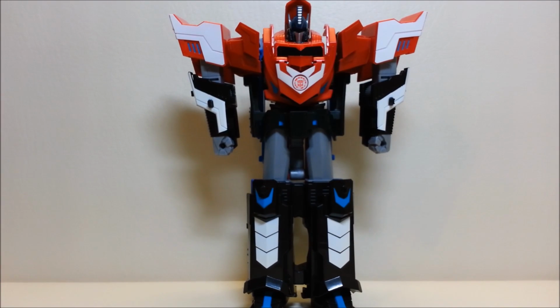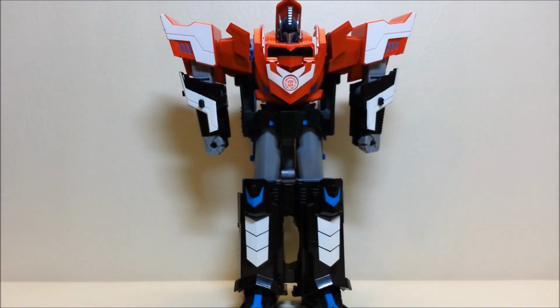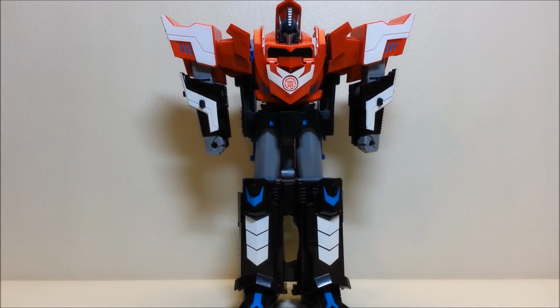Here in robot mode, Optimus is approximately 10.5 inches tall at the top of the head. 11 if you want to go to this little panel right here where that was covering up his head. He is pretty much, again, the same as the one that we had before, except that this time he's obviously bigger. They've done a little bit of retooling, and they have added some articulation, which is really, really cool. So let's get into that.